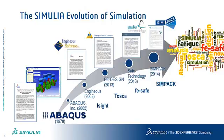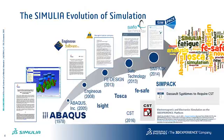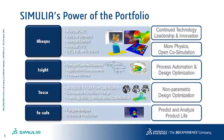In 2008, Engineous with iSight; 2013, FE-Design with Tosca Structure and Tosca Fluid; 2013, Safe Technology with fe-safe; and 2014, Simpact joined SIMULIA to enrich the simulation offerings. Finally, just this year, DS announced its intention to acquire CST for electromagnetic simulation. All of the tools shown here are available within the extended licensing of the power of the portfolio from SIMULIA.